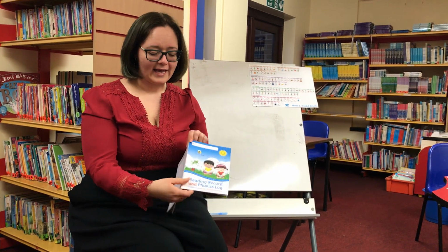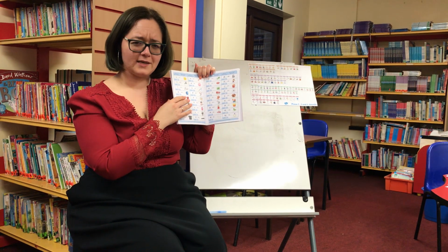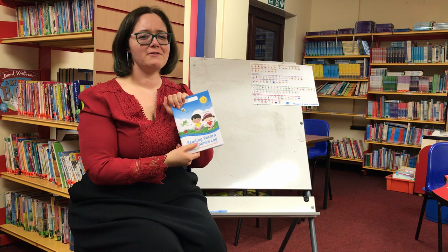Alongside phonics, which sometimes feels a bit like hard work, we really think it's important that you carry on enjoying and loving reading with your children. As a little handy help, inside your child's reading record, you actually have all of the phonemes, but please don't think all we want you to do is phonics. We want you to just take time to really love reading.